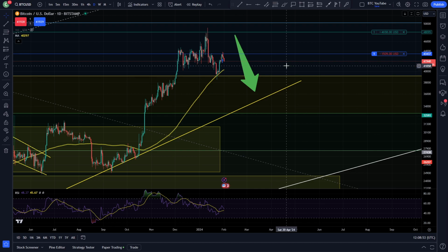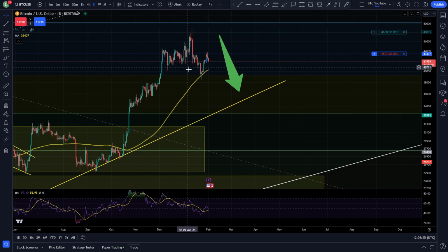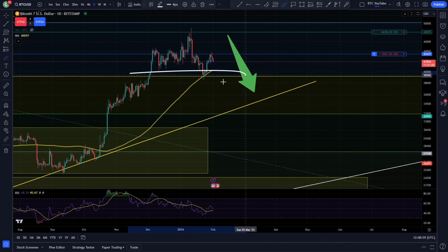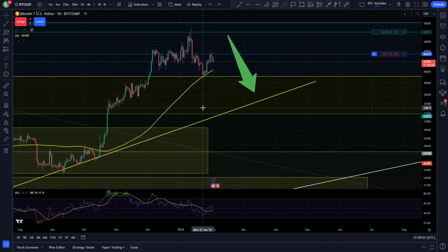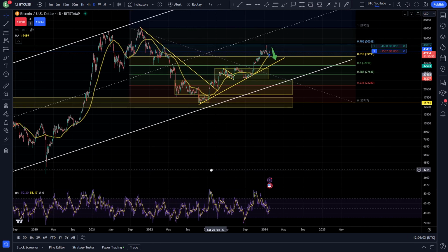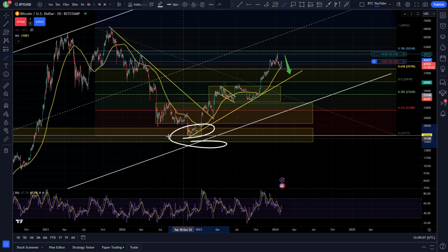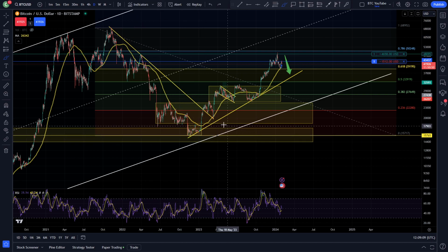So if we're just taking a look at Bitcoin here on the daily time frame for a quick update in this local area, you can see we came down and had that nice, perfect backtest of the 0.618 Fibonacci. As you can see, obviously I've got my Fibonacci pulled from the all-time high down to the current low of the bear market down here, and we've been coming up working through our fib levels really nicely.